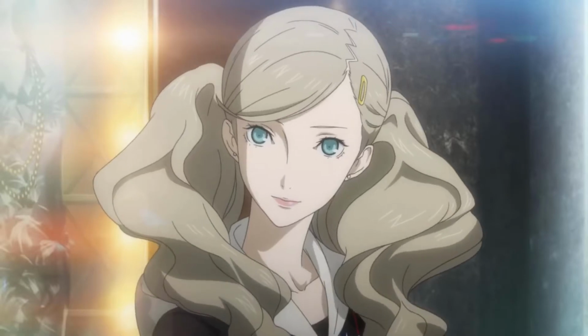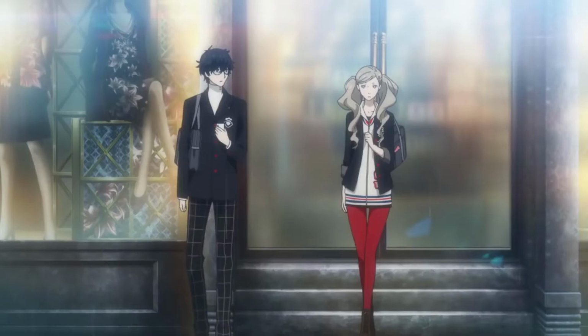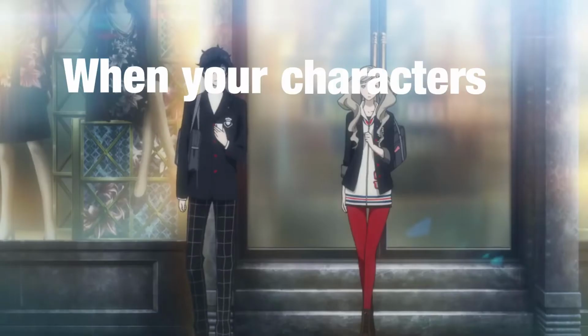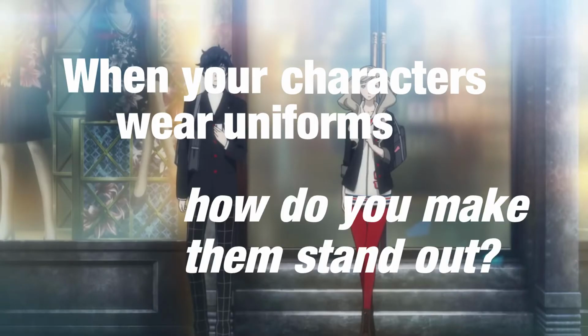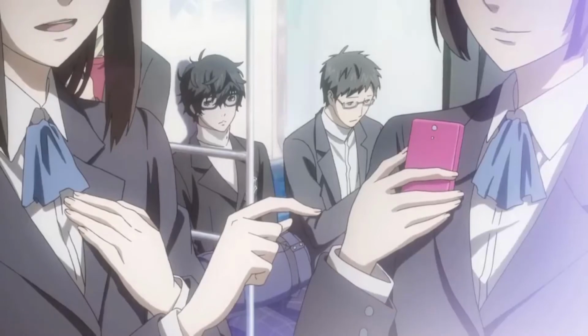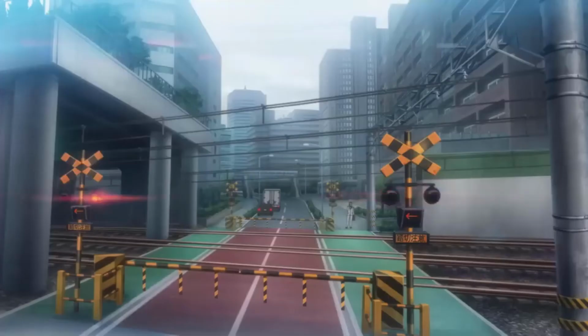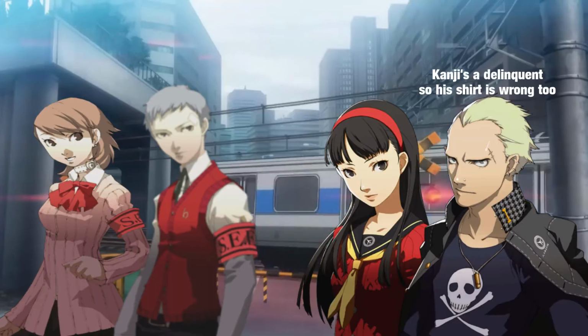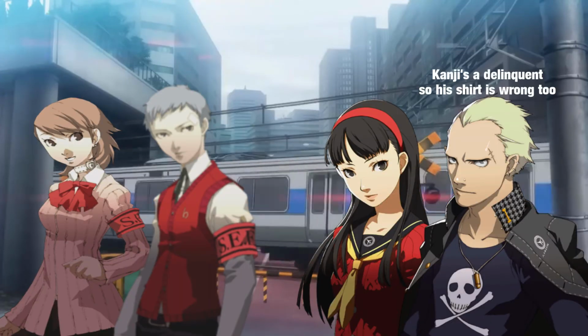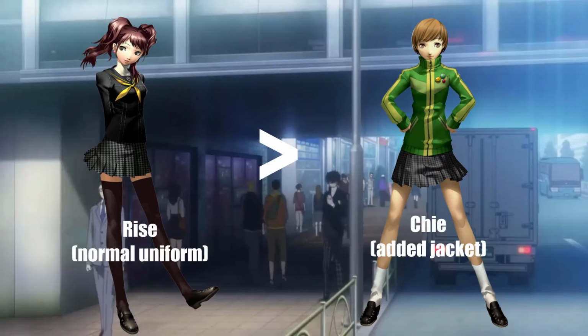You've probably seen the whole spot the main character joke when it comes to anime. So it begs the question, when your characters wear uniforms, how do you make them stand out? When often the biggest criticism of school uniforms is that they don't allow students to express their identities, how do you allow your characters to do that? In Persona 3 and 4, we can see several of our party members adding or changing a piece of their uniform to do this, most commonly having a different jacket or jumper.